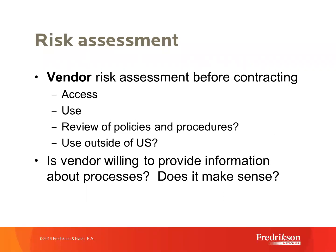Also ask if they're going to be using the information outside of the U.S. It's not an absolute no if they're planning to store information offshore, but you do want to be aware of that and maybe ask some additional questions about that. And then, is the vendor willing to provide you with information about their security processes, and does it make sense? If they're not willing, or it doesn't make sense, or it doesn't seem at all related to the service that you're getting from them, then that maybe is a red flag. And again, Stephen's going to talk about that.